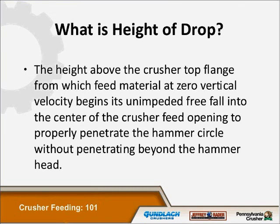Let's discuss height of drop and why it's important and how it's calculated. The height of drop, which is a number that we provide on our reversible crusher proposals, is the height above the top flange of the crusher from which we drop material with zero initial velocity and where it can begin its free fall into the center of the crusher opening.